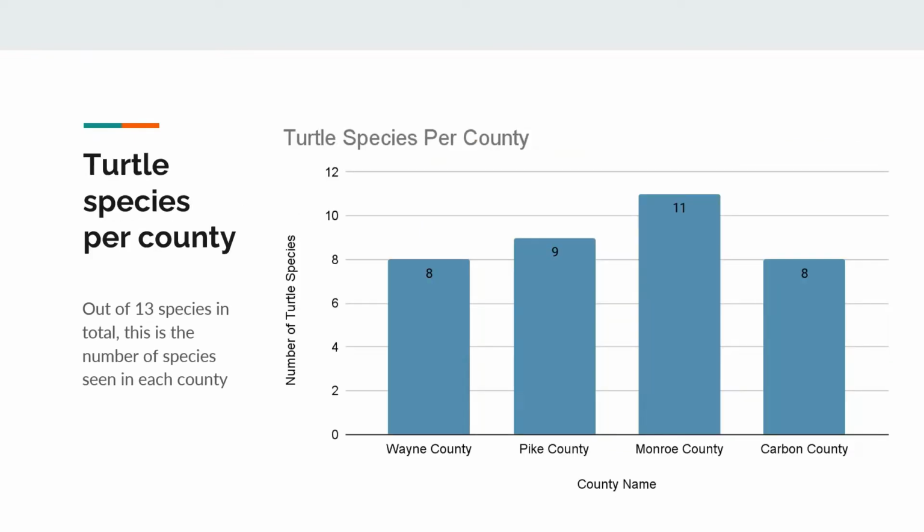And in this slide, we have a bar graph depicting the turtle species per county. We can see that Monroe County has the most turtle species with 11, and Wayne and Carbon counties the least with 8 species. And in total, there were 13 species present.